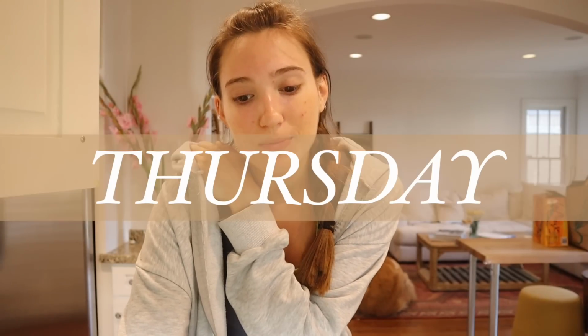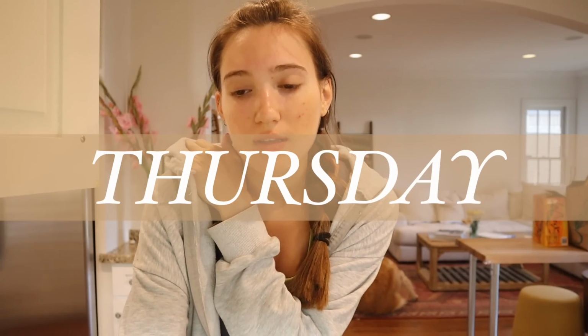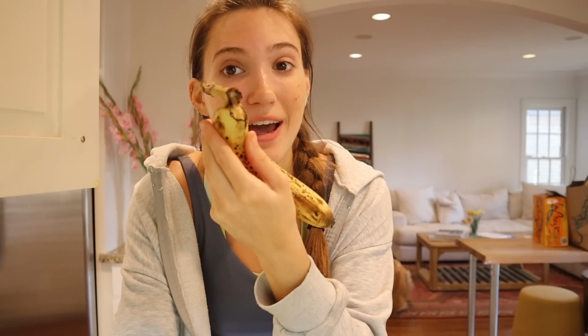Ready for some breakfast this morning, and I haven't made these in a while, but this just sounds really good. I also am trying to go through a ton of these bananas that are about to go bad because we're about to go on a trip. So I'm gonna make some banana pancakes. They're really, really simple. All I do are two eggs, a banana, a splash of milk.